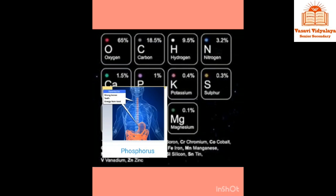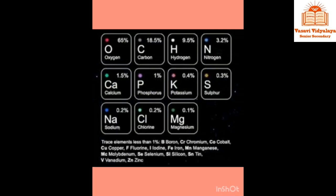Phosphorus. The main function of phosphorus is in the formation of bones and teeth. It plays an important role in how the body uses carbohydrates and fats. It is also needed for the body to make protein for the growth, maintenance and repair of cells and tissues.